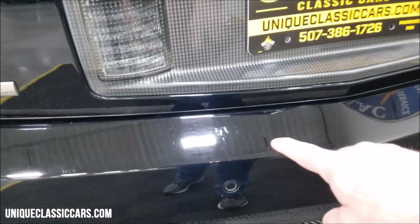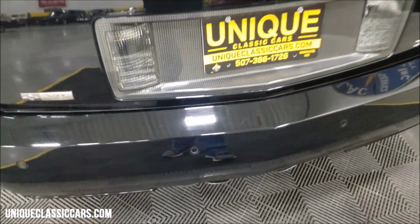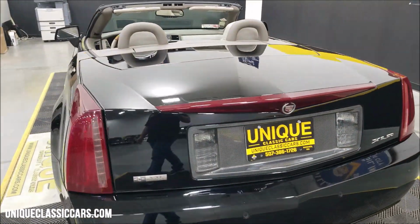Here's one of those little spots I kind of mentioned where you get a little bit of touch up with the black paint. So you can tell the car was well taken care of.